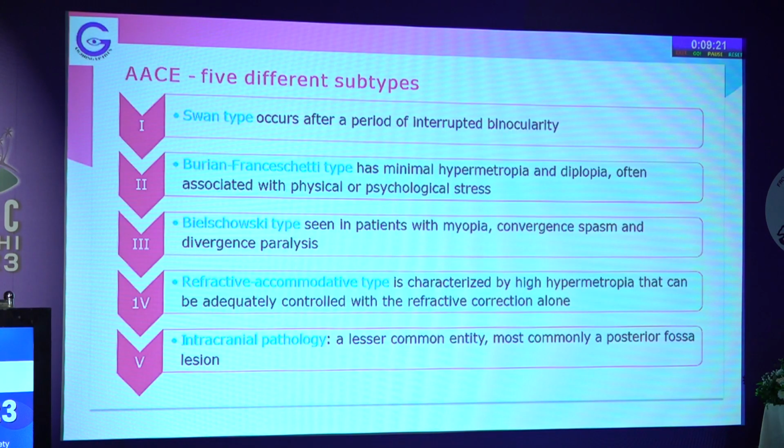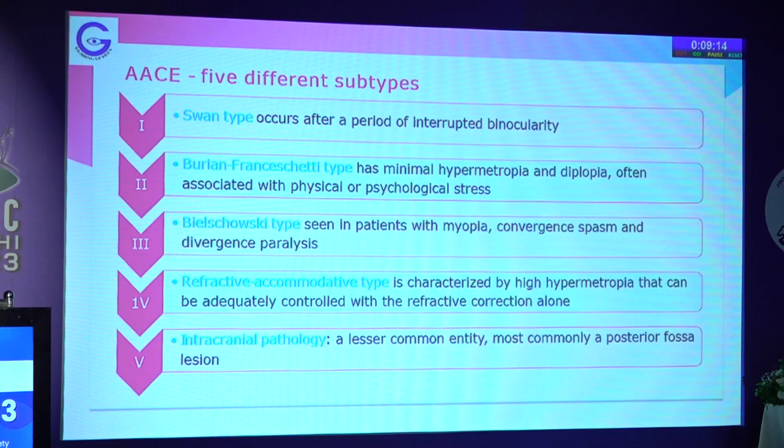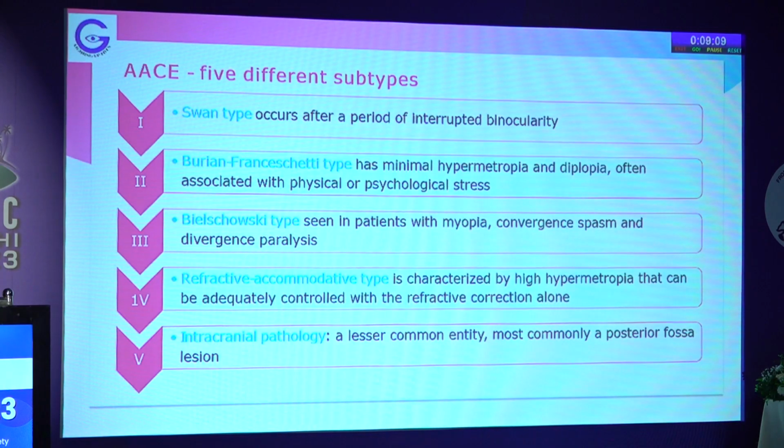So AACE has 5 different subtypes. Type 1 is the Swan type, which occurs after a period of interrupted binocularity, like a patch. You put the patient on a patch for some trivial trauma or something. Then there is the Burian-Franceschetti type, which is associated with minimal hypermetropia and diplopia, often precipitated by some physical or psychological stress. So the child may be having an underlying esophoria, and suddenly due to stress, it manifests into a tropia. Then you have the Bielschowsky type, which is seen typically in myopes with convergent spasm and divergence paralysis.